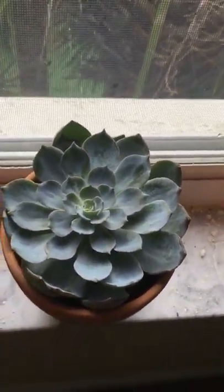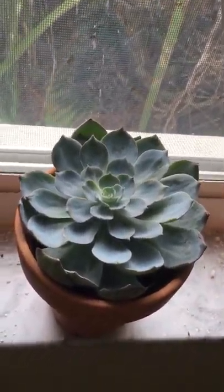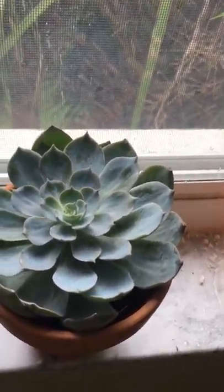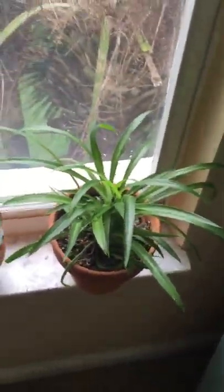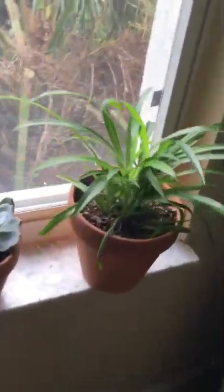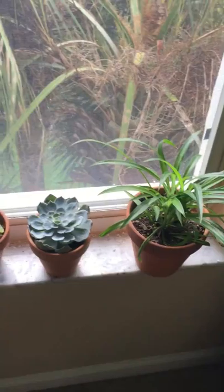We got another succulent here. I believe that this one is a euphorbia. This one is an echeveria succulent. And then these are cuttings from my great-grandmother's spider plant. This is probably fifth generation in my family. I brought that down from upstate New York when I went to visit a few months ago.